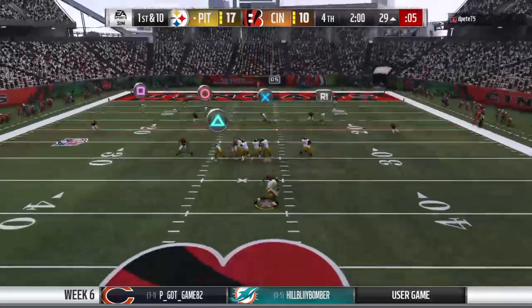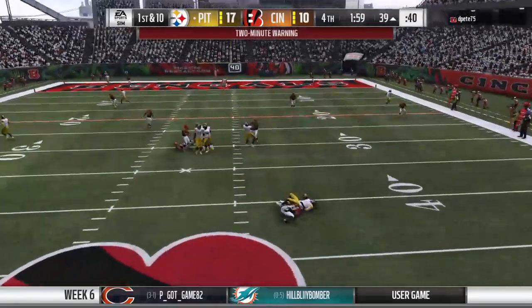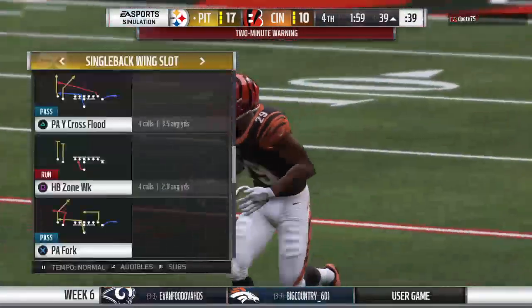They go play action here on 1st down. And he can't get a throw away. He's taken down.